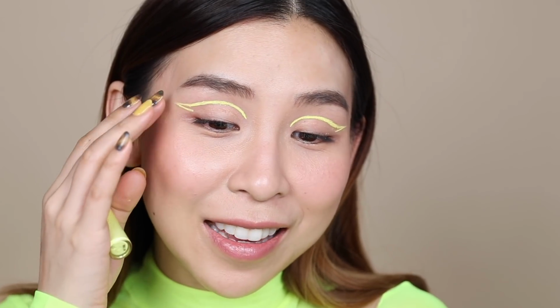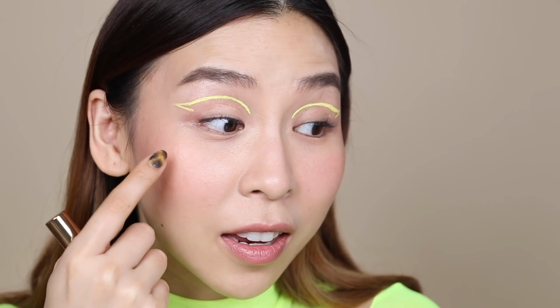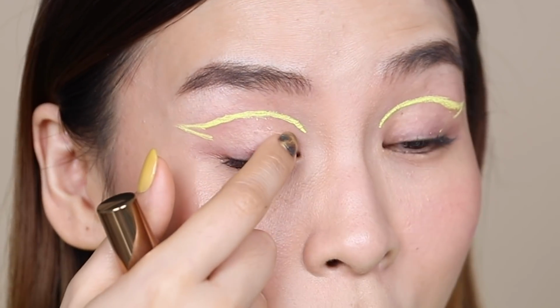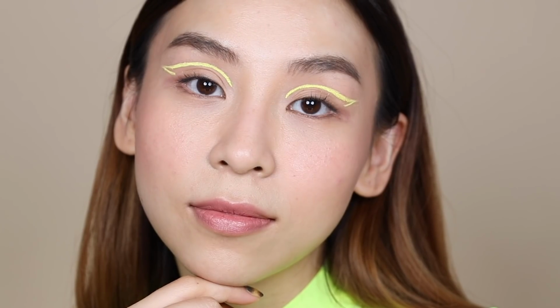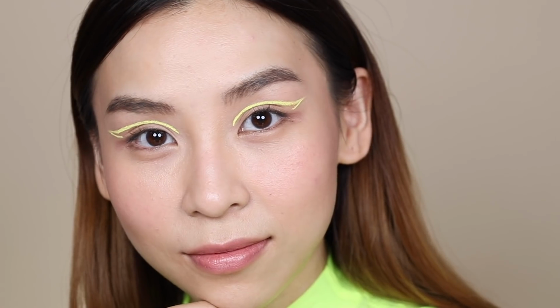I feel like this liner has gotten all dry, and if I move my eyebrows up and down and express my face like this, I feel like it starts to form little cracks if you look really, really closely. Just because the formula of this isn't that flexible, I guess. I think for photos, for Instagram, it is a good look, but I'm just not that confident to wear it out in public.